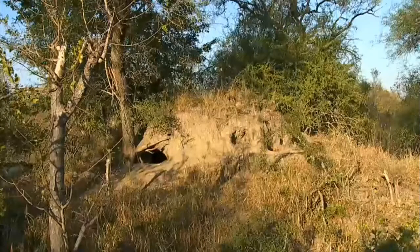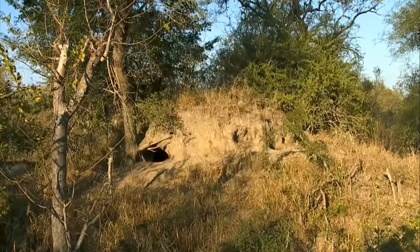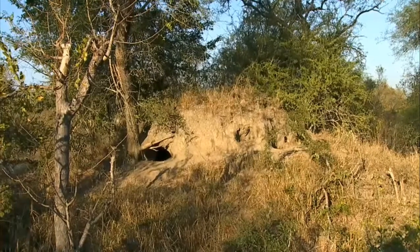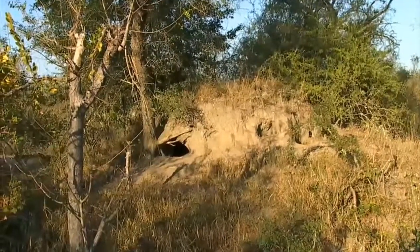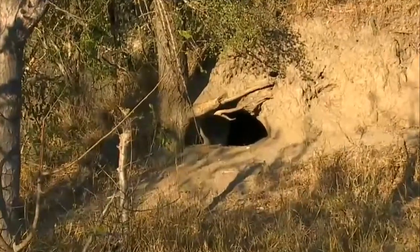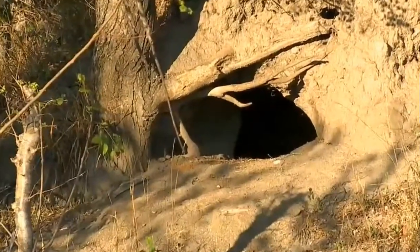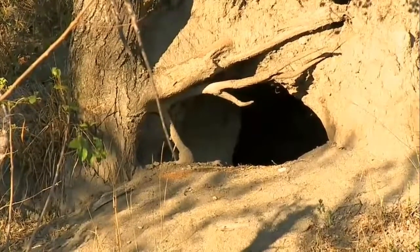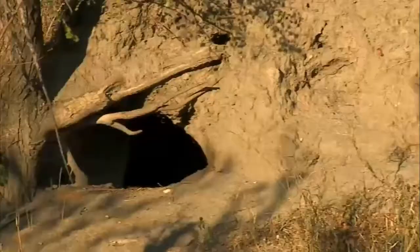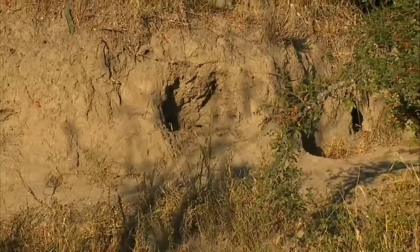Well, this is the hyena den we're talking about, and its top entrance is very, very active at the moment. The bones that used to be around the top entrance, in fact, there's probably more than one den here, unless the different entrances all lead to the same chamber. It's very difficult to tell unless we put a camera down there, which is very difficult. But there is another entrance, and just recently we had some warthog living here. There's probably porcupine living there too.